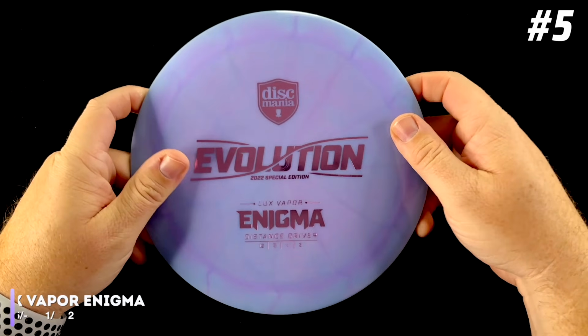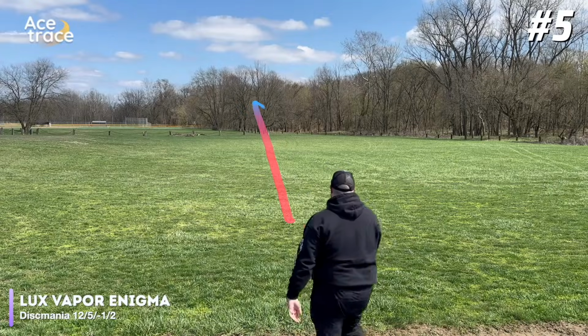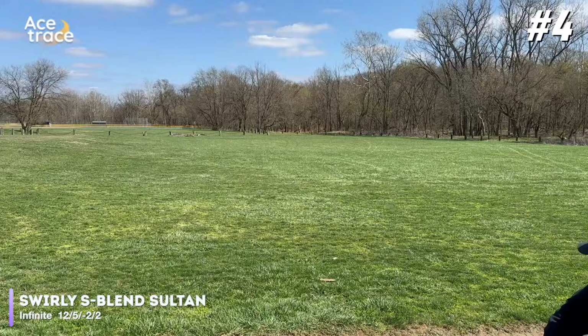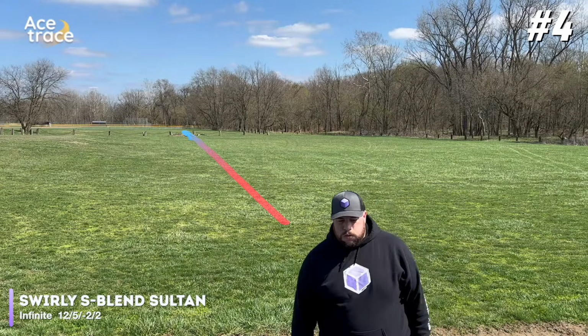So where does that leave our top 5 straightest distance drivers? Well, remember, I threw each of these discs at least 5 times, and these were the straightest flights that I could achieve. Starting at number 5, the Discmania Enigma. Despite a bit of a higher release, the Enigma still gets a subtle turn and fade for a straight-ish flight. At number 4, the Infinite Sultan. One of the strangest designs yielded some pretty nice flights, and the Sultan is well worth a look if you're shopping for a neutral distance driver.